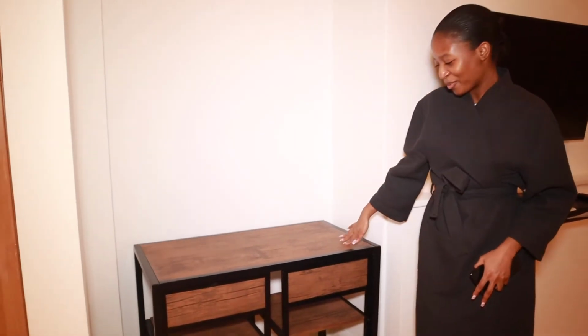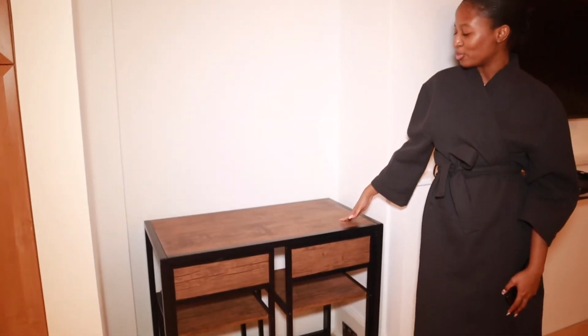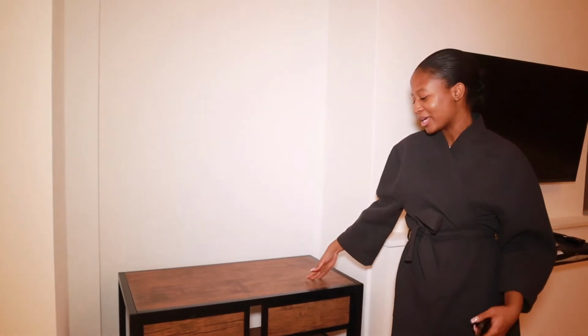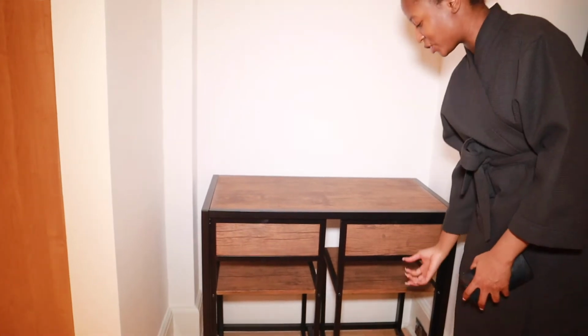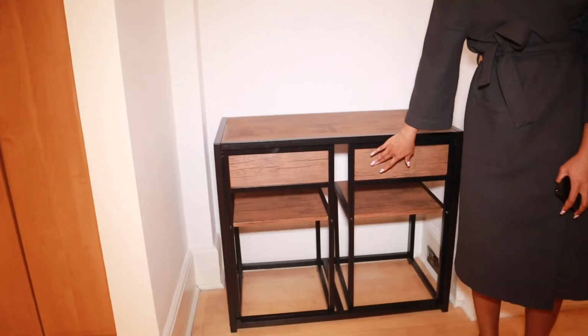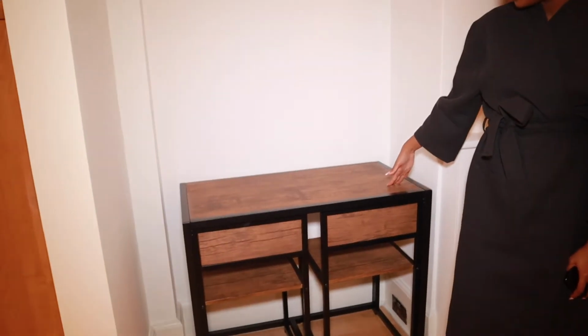Okay, so this is the living room. I'm gonna show you guys around now and let you guys know where everything's from. So this is our dining table. It's a very different dining table because the space is really small, so I wanted something very compact. I don't know if that's the word, but this dining table is from Wayfair and it's really cute. You just bring the chairs out and then when you're done, you can tuck them in, and you can also tuck them in on the side. So I feel like it's a really cute dining table.